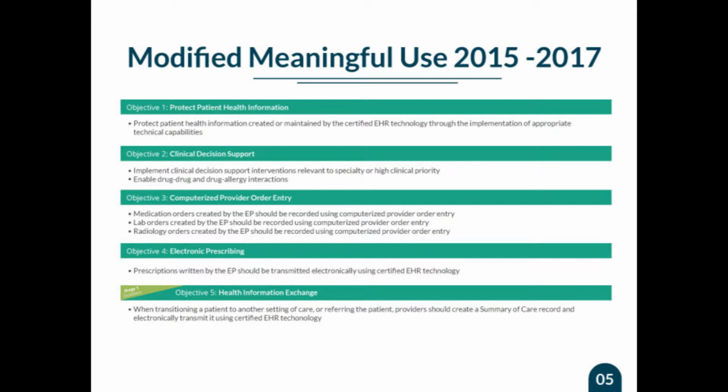Objective three is related to computerized provider order entry. This has three parts. Medication orders need to be created using CPOE. Lab orders need to be created using CPOE. And radiology orders need to be created using CPOE. For a stage two provider, you need to do all three, but for the stage one provider, you only need to do the first one. So if you're doing stage one, all you need to worry about is the first measure.